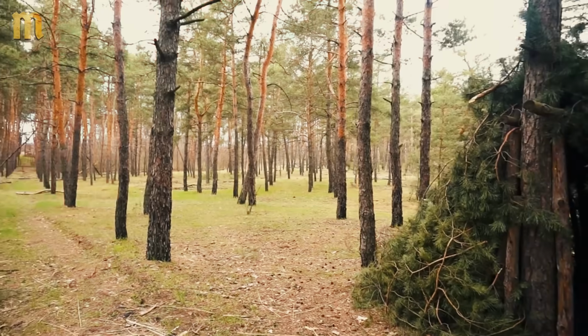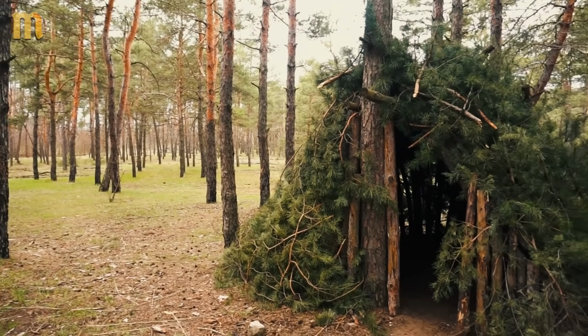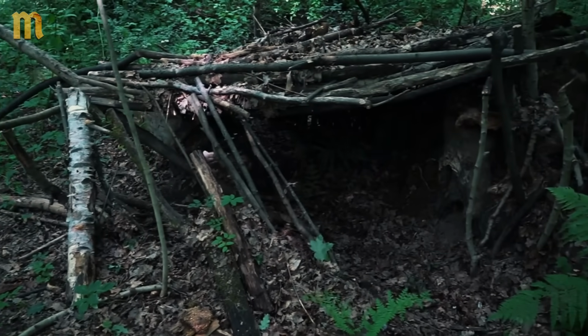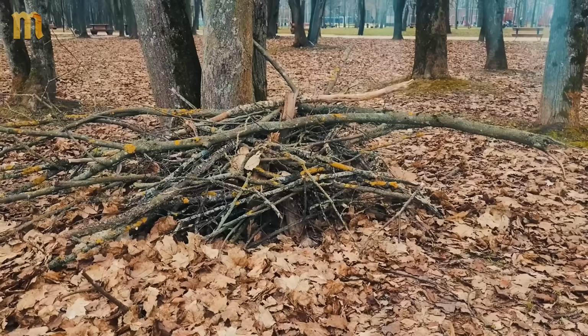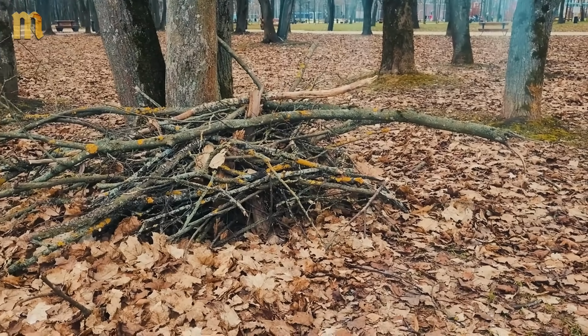The result? A snug A-frame that holds body heat without a stove. This isn't fancy glamping. It's a medieval proven design that uses materials around your feet. In cold conditions, its thermal mass and air trapping rivals modern bivy sacks. And when you collapse it, you leave no trace, just scattered leaves and a bit of mud.